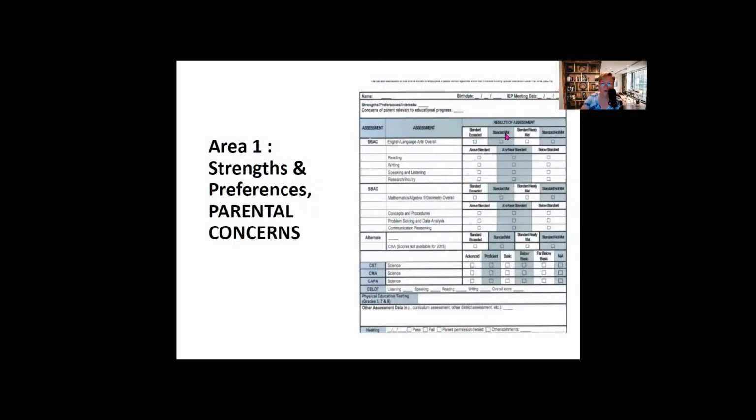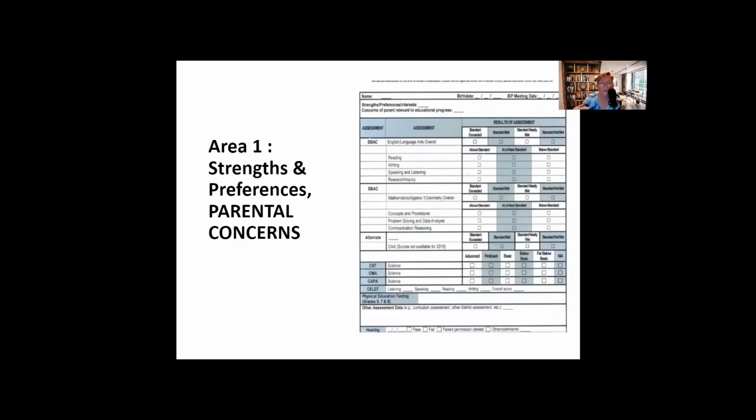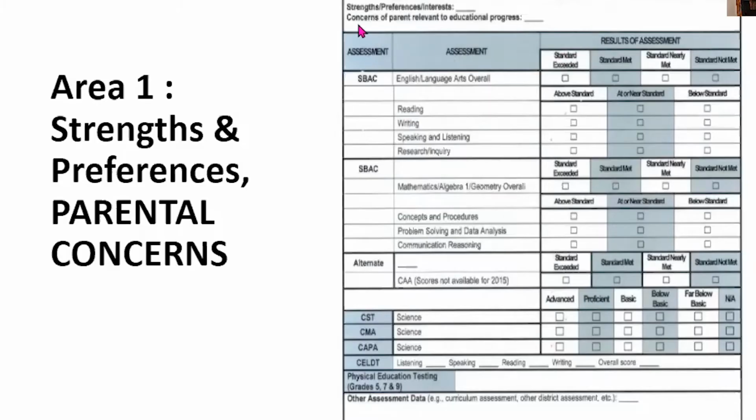So let's jump into Area 1, the strengths and preferences, and also your parent concerns. Here we have an IEP, and right up here, if you notice, the strengths, preferences, and interests of your child should be outlined right here. Please do not accept "the child is a very sweet child." I want to know what the student's strengths are. Are they more visual? Are they more kinesthetic? Are they more auditory? And of course, the concerns of the parent relevant to the educational progress. This is right here, your time to say, hey, I'm really worried about Johnny's reading or his comprehension within reading.